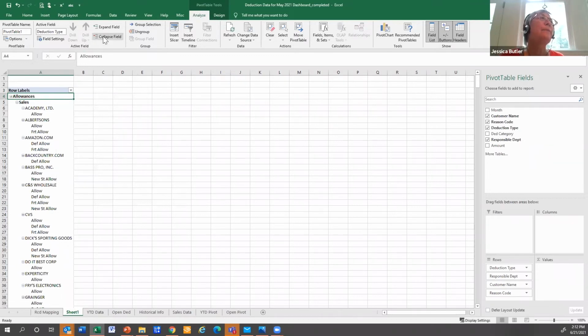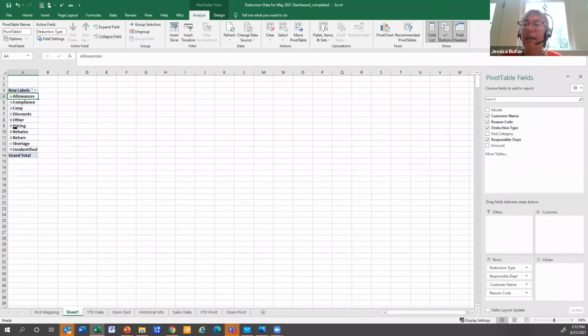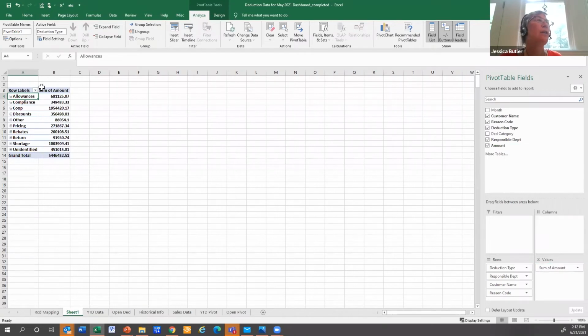So I'm going to collapse that again. And then what I want to do is bring in the amount. So I'm going to bring the amount into my value. And it's automatically summing it, which is great. I don't like the format. So there are a lot of different ways to do this. I'm going back to my little amount there.